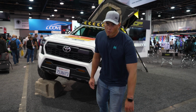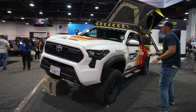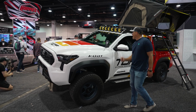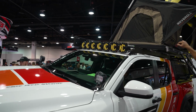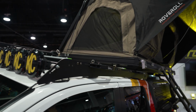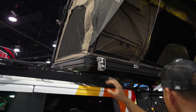We're in the Top Street Performance booth with an awesome Tacoma here. I really like the CBI Off-Road side steps. You got the whole Kuat system on the back of that rack. Up top, we got the KC HiLiTES light bar right there. Rooftop tent by Roverall. I haven't seen those guys before. These grab handles by Prinsu are pretty rad.